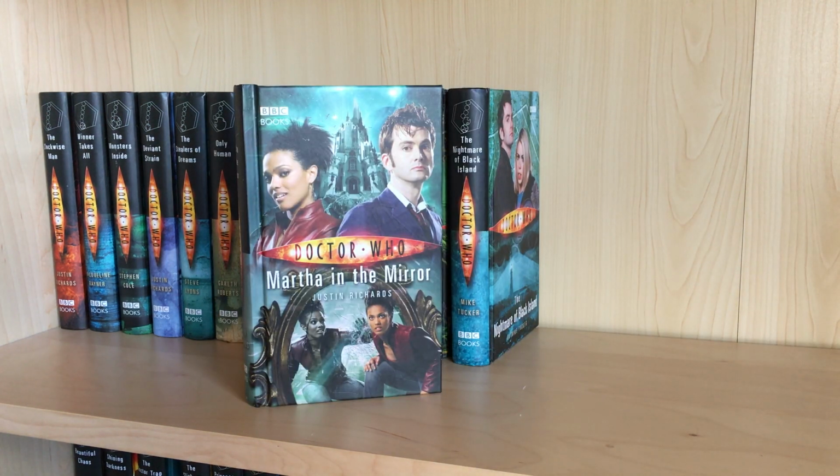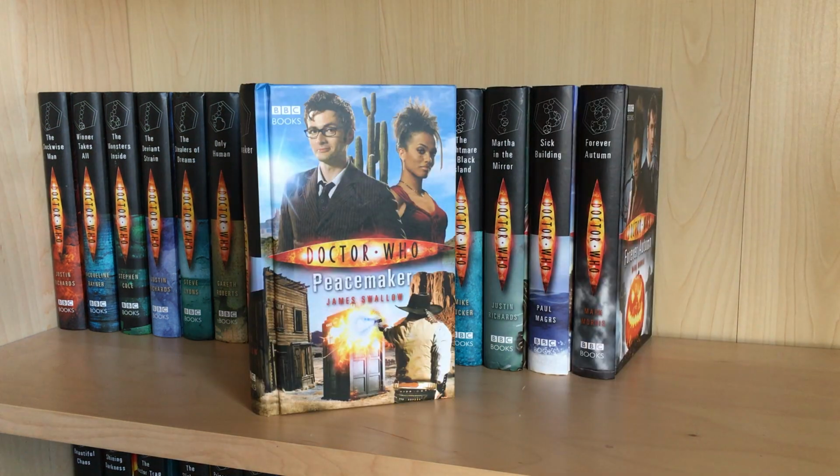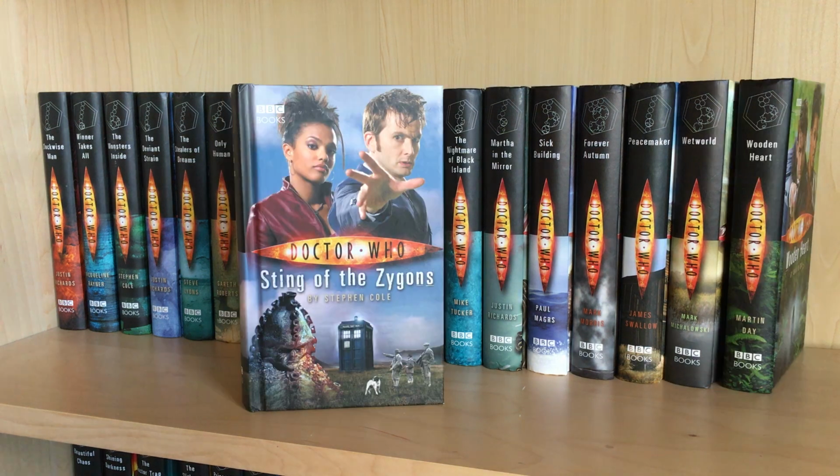Martha turns up next, and this is clearly where they stepped up how frequently they released them, because she gets the most books out of any companion pairing, with Martha in the Mirror, Sick Building, Forever Autumn, Peacemaker, Wet World, Wooden Hearts, Sting of the Zygons, which is the first time a classic series monster had returned in the main new series books, a good 6 or so years before they would appear in the TV series itself.